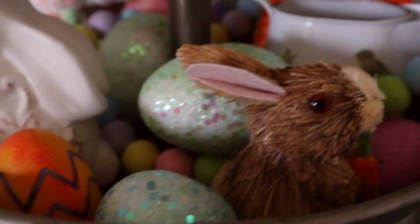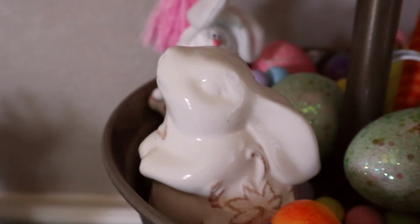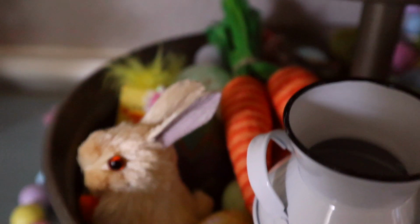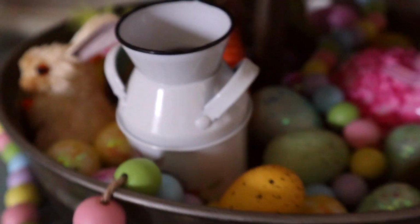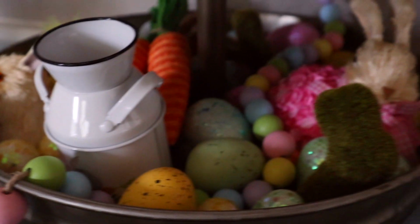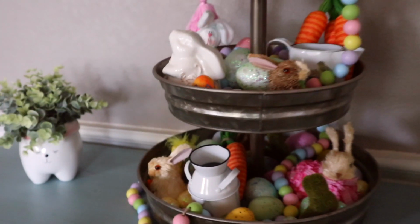So just showing you everything that's in my tiered tray. Most of these things I already had. The only thing I picked up was these little white, see this little guy right here? This little one looks like a milk jug. I picked that up, and there's another one that looks like a pitcher. It's a metal milk pitcher. I picked those up this year also with that beaded garland.